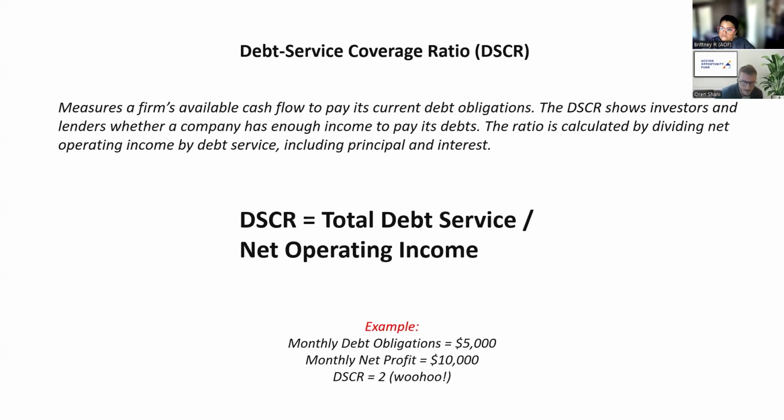operating income. So let's say that your monthly debt obligations, meaning out of all the debts that you have in 1 month, what are all those minimum payments? Because remember, if you have a term loan, you have a fixed monthly payment. If you have credit cards, you have a minimum payment that you have to pay every month. So if we add all of those minimum monthly payments in 1 month together, that's your total debt service for that month. So let's say in this example, you have to pay at minimum $5,000 in monthly debt payments, credit cards, term loans, whatever the case may be.